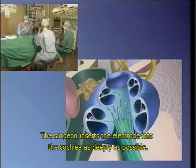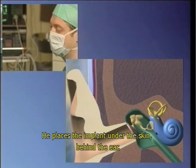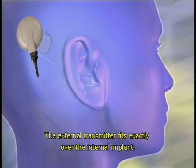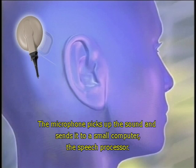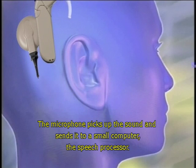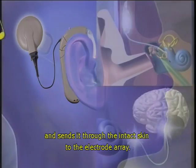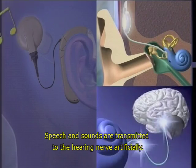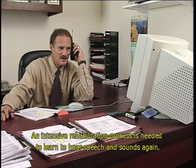The surgeon inserts the electrode into the cochlea as deeply as possible. He places the implant under the skin behind the ear. The external transmitter fits exactly over the internal implant. The sound is transmitted through the skin. The microphone picks up the sound and sends it to a small computer, the speech processor. The speech processor transforms the incoming sound and sends it through the intact skin to the electrode array. Speech and sounds are transmitted to the hearing nerve artificially. An intensive rehabilitation process is needed to learn to hear speech and sounds again.